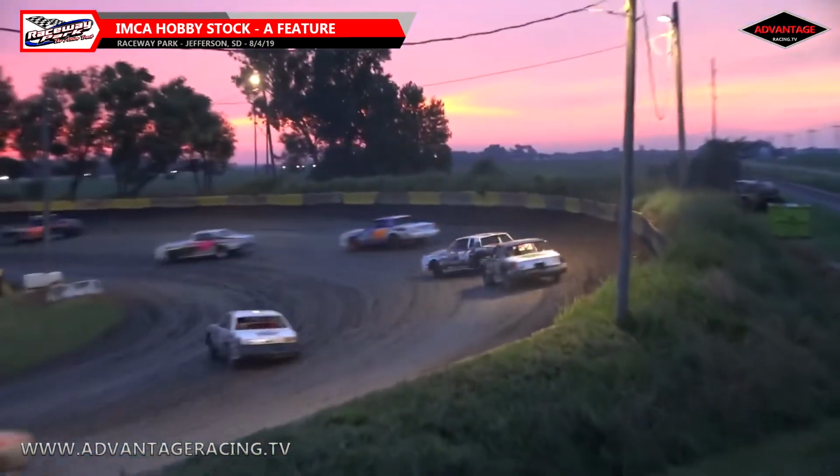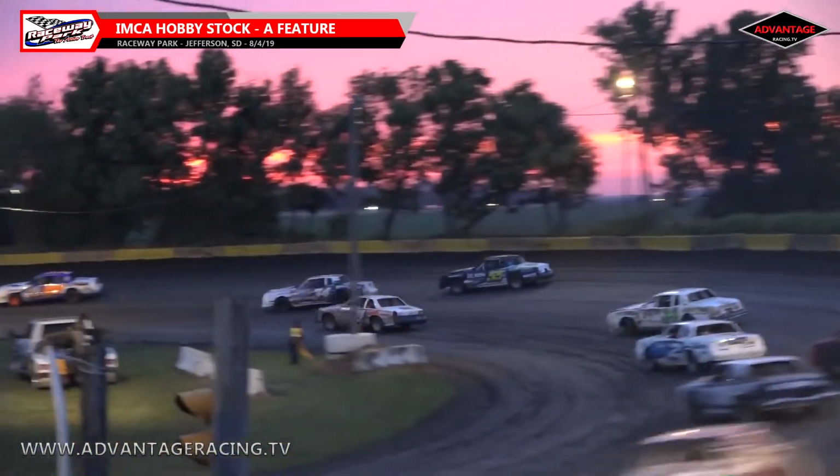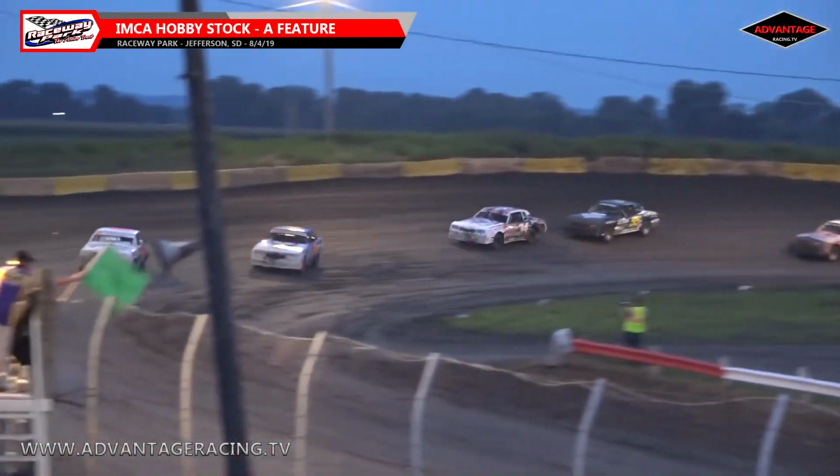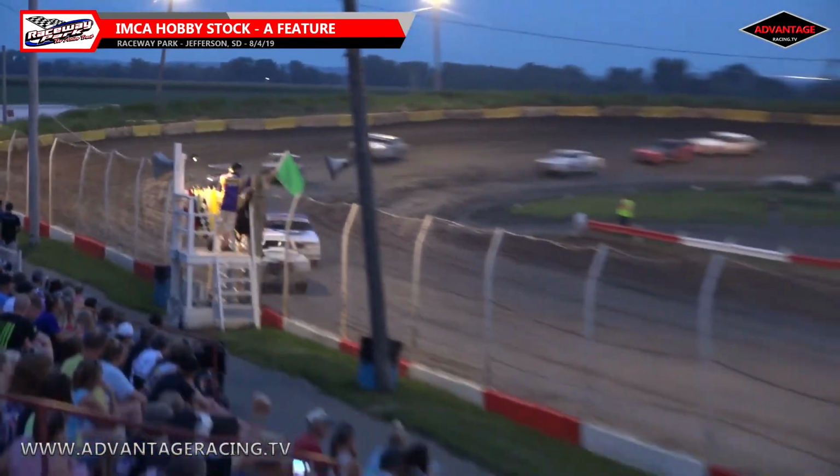Zach Angram still with that race lead, Aaron Schoen in that second spot, Derek Husted in third, David Miller in fourth, Mike Hansen in fifth. Ryan Leadham tried to go side by side with Hansen for that fifth spot, but wasn't able to get it done. Green flag is waving. We got two laps to go for your race leader, the 68 of Zach Angram.